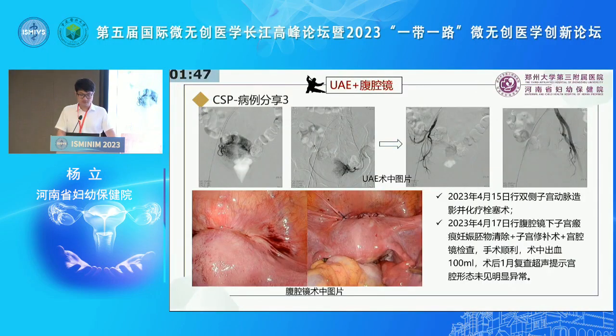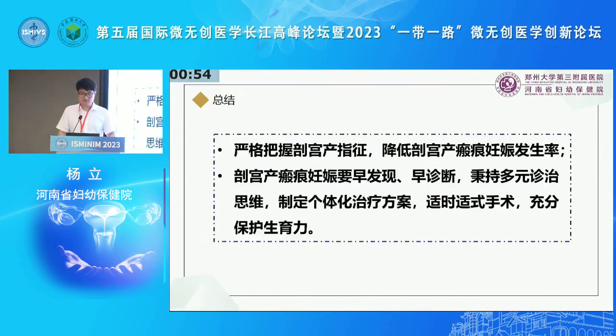And this is the color Doppler ultrasound and the pre-operation evaluation. For interventions, we offer UAE plus laparoscopy, because using these 2 solutions can lead to less bleeding. On April 14th, we conducted bilateral uterine artery angiography and embolization, UAE. And 2 days after, laparoscopic uterine CSP embryo removal was performed, because through the color Doppler ultrasound and MRI evaluation, we decided to offer her this laparoscopic uterine CSP treatment.